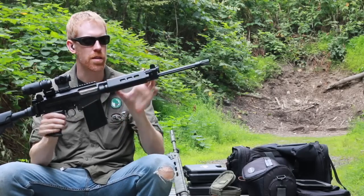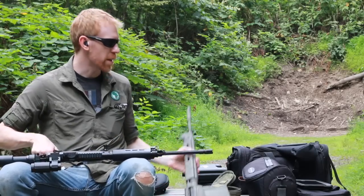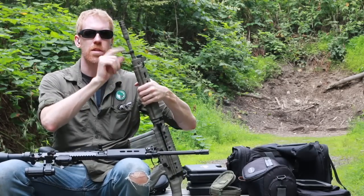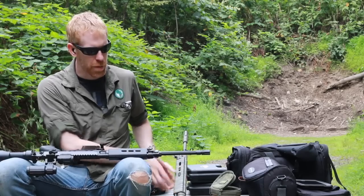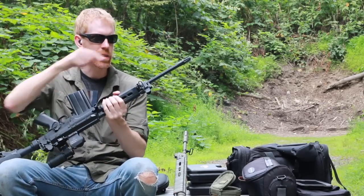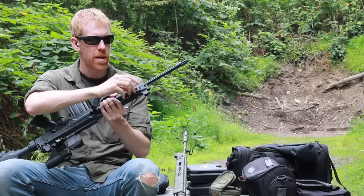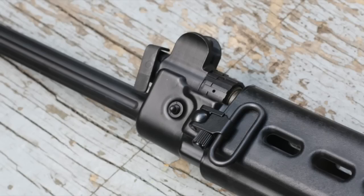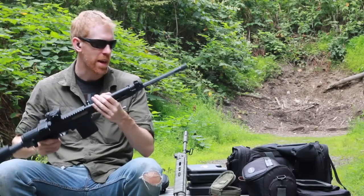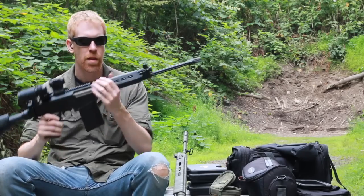So it's got the shorter handguard. Now, unlike most FALs that have a sling swivel attached to the barrel, like this one does, the Paratrooper model has the barrel uninterrupted, so it's straight all the way back, and then it has the sling swivel on the left side attached to the handguard. So that's, I think, nicer than having it on the bottom attached to the barrel.